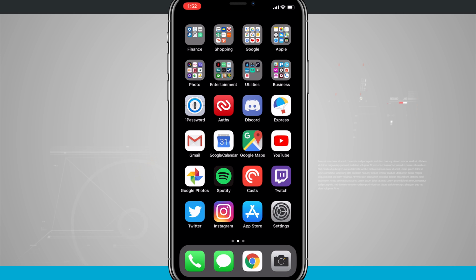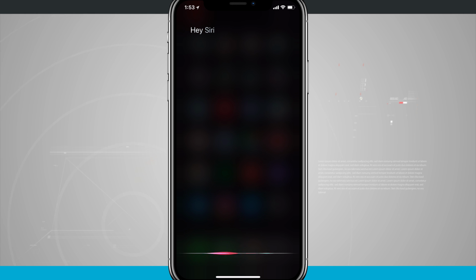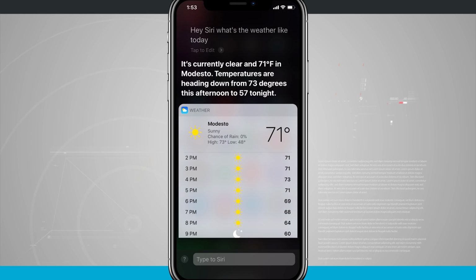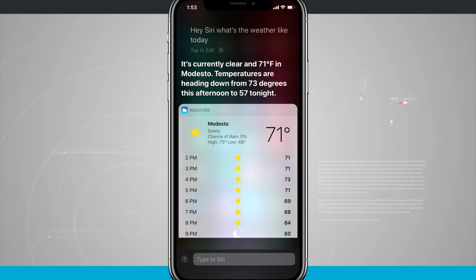I'm going to show you how you can actually type to Siri instead of using your voice commands to get things done on your phone. So if I were to say in my command, and I'm going to go ahead and do so on the iPhone, "Hey Siri, what's the weather like today?" Notice that it did give me my voice feedback and it asked me to dictate to it. If I were to just say, "Hey Siri," notice it's going to actually want me to say a voice command instead of typing it in.